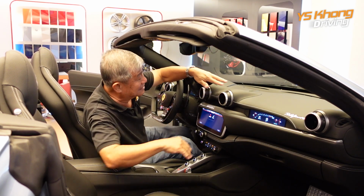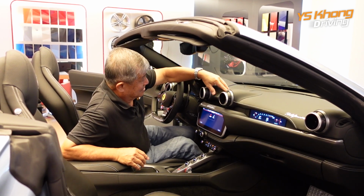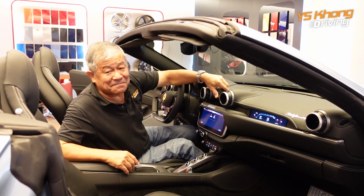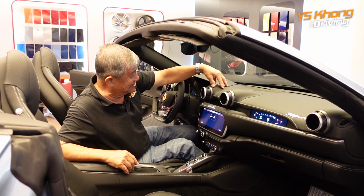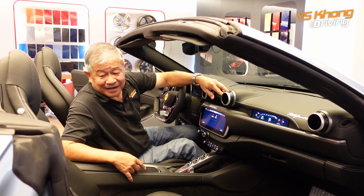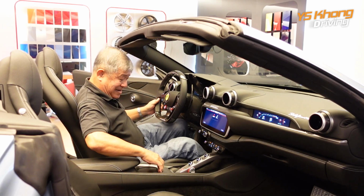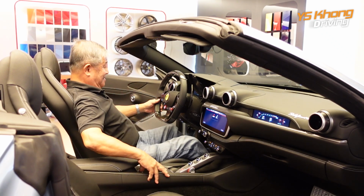All right, and JBL speakers, oh, dashboard material. Now these are things that are made to last. This is real stitching, and it looks like somebody's handbag, yeah. And this is really high quality. Well, that's what you pay $1 million for. And of course, the seats are really nice. And you have a drink holder.